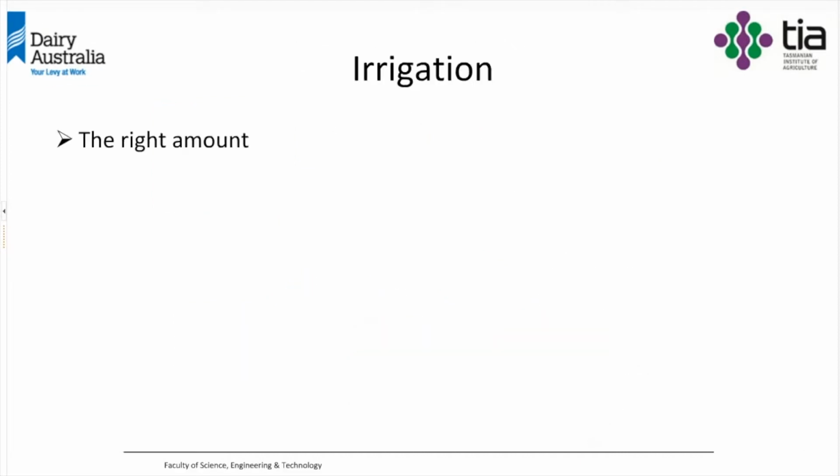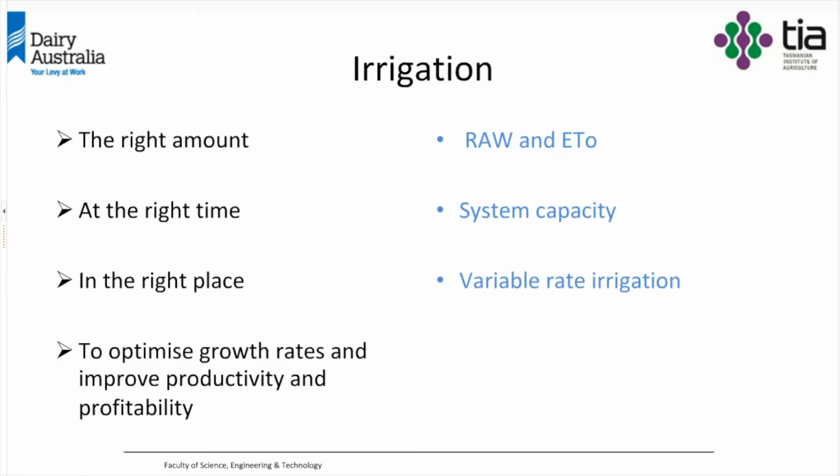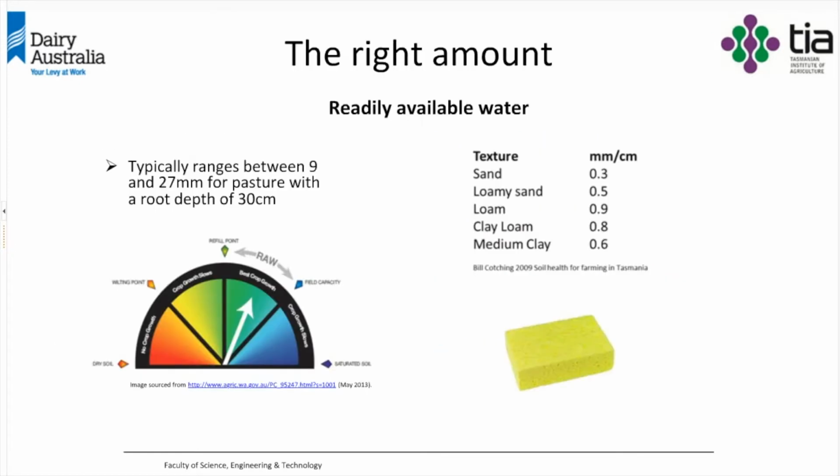So in this talk here, we want to think a little bit about the right amount of water, and we're going to think about the concept of readily available water and evapotranspiration. We're going to think about the application at the right time, particularly the system capacity and what the impact of that has on how often you irrigate, and in the right place. And we're going to think a little bit about variable rate irrigation, all to optimise growth rates and improve productivity and profitability. So I'm going to hand over to Mark to talk about the right amount.